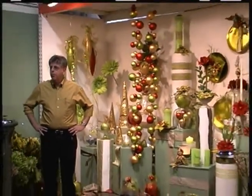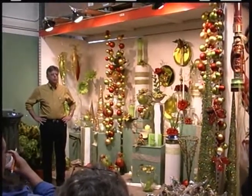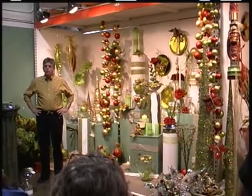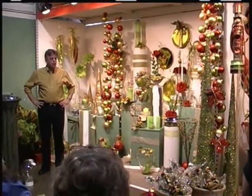My friends who know that I travel to Asia twice a year to pick out product and develop product for my company, which ultimately ends up here at Mount Eden, all think I should know everything there is to know about color in a given season. So they all say to me, what is the coming color for Christmas this year? And the answer is red and green.